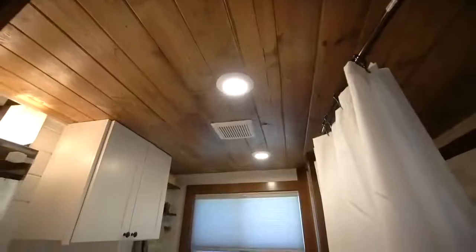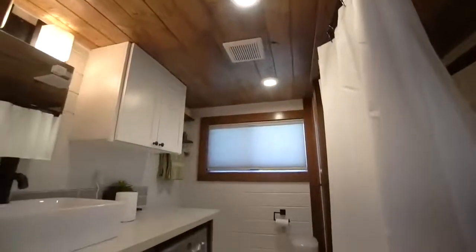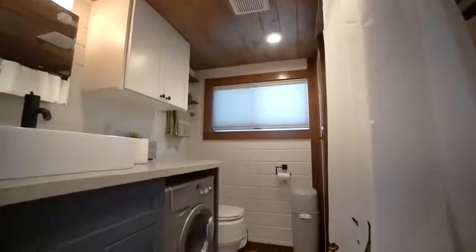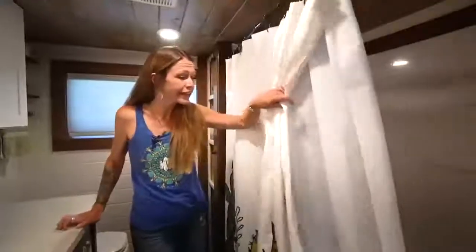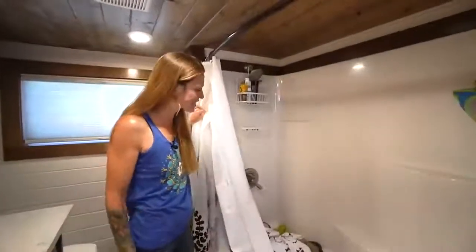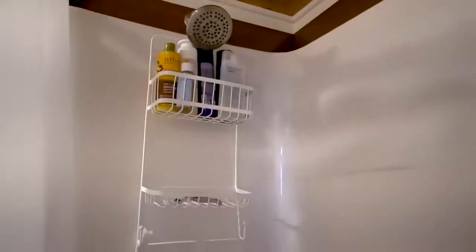So we have a huge bathroom for a tiny house, but our boys are terrified of showers and we just didn't even want to put them through that. So we have a full bathtub. Don't mind the laundry. We've been at a tiny house festival for 6 days and all the towels really built up after I cleaned up, but we need to go to a laundromat. But yeah, we have a full bath, which is awesome.